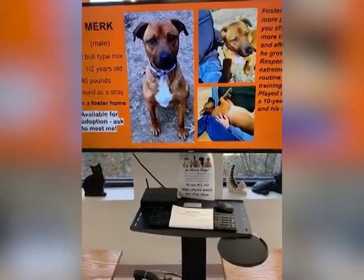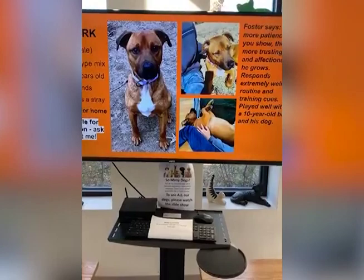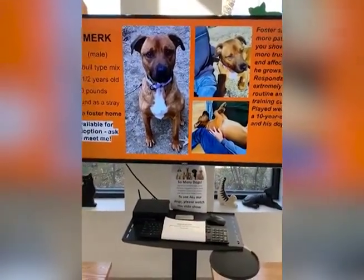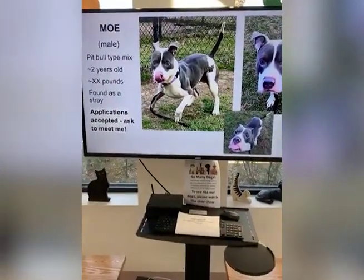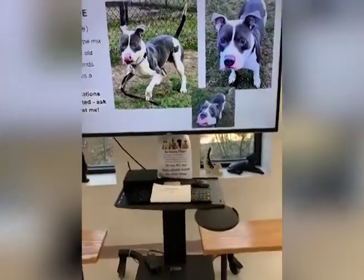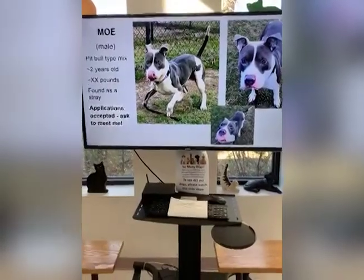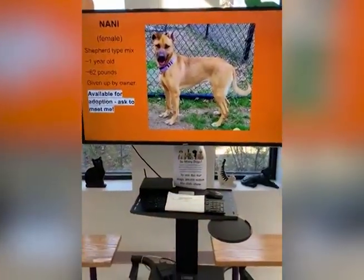Merc is a pit bull male, about a year and a half old, found as a stray. The more patience you show, the more trusting he becomes, and very affectionate. This is Mo. He is a pit bull mix. He was found as a stray. Applications are being accepted. Ask to meet him. Again, your application, which is the pre-screen, has to be completely approved before you could meet any of our dogs.